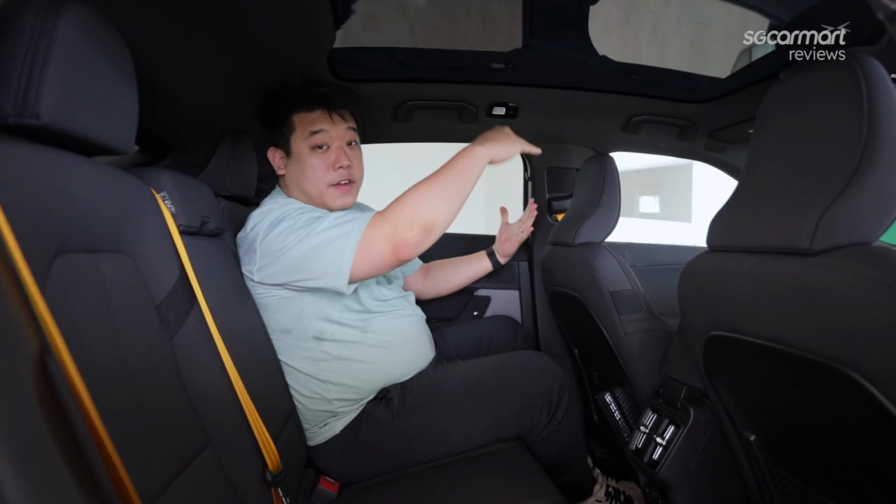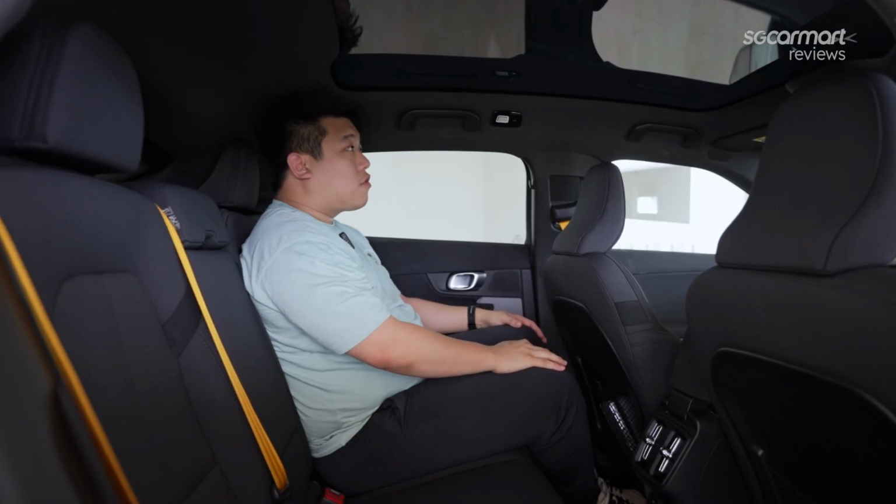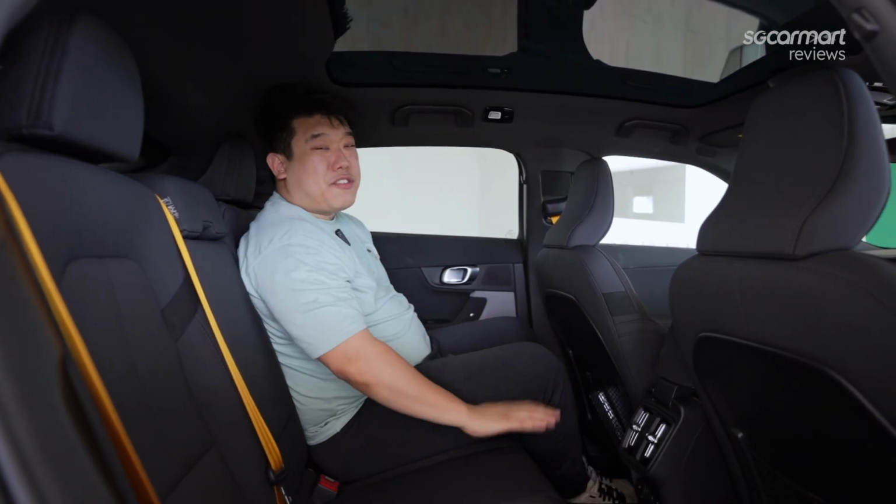Now over in the rear, because of its fastback shape, you can see it's going to be quite a little bit of squeeze with the sloping roofline on top, the batteries down below.